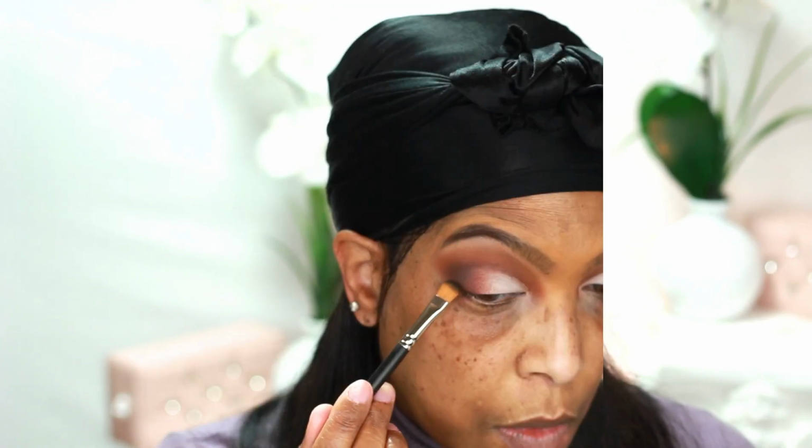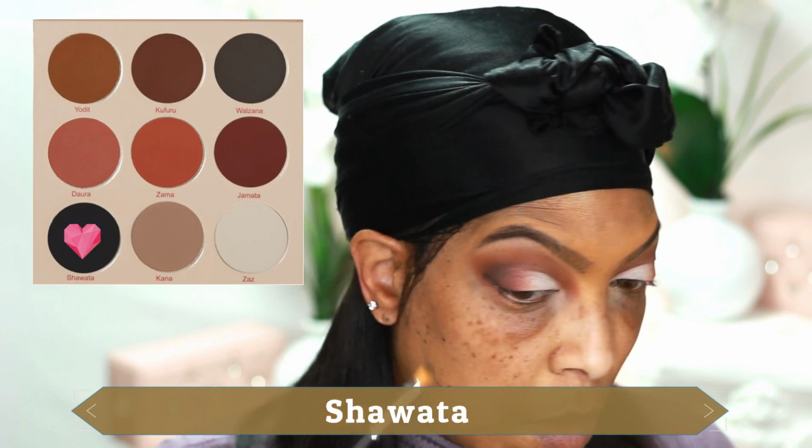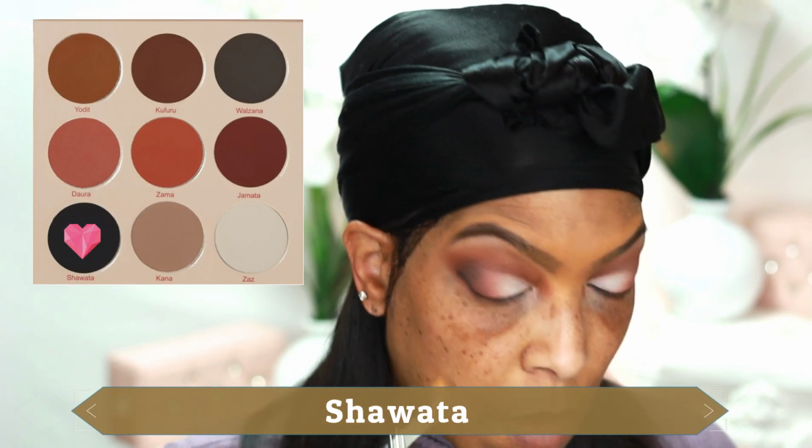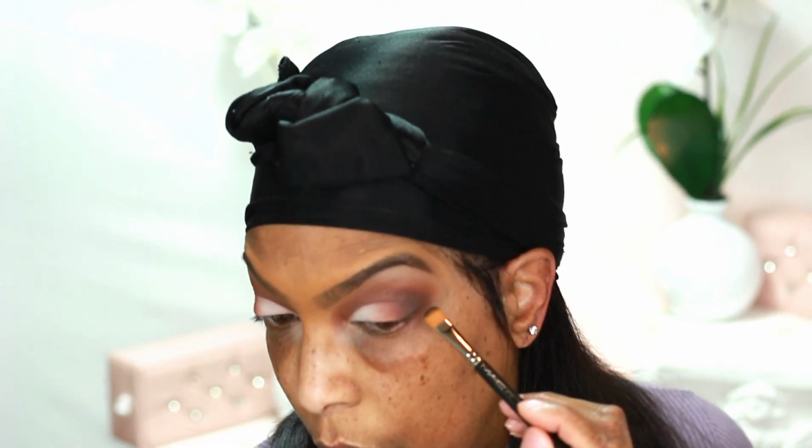I love the way this look has come together, but I decided that I needed to deepen up that outer V just a little bit more. So I'm going to go into the darkest shade in this palette, and it's called Shawada, and I'm going to just stamp this in the outer V of my eye as I would an eyeliner.